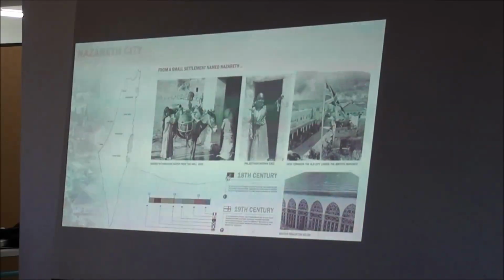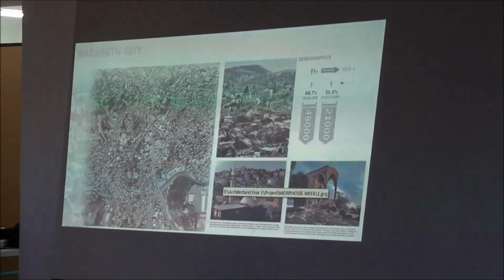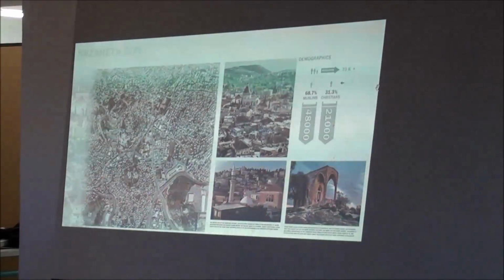And as I said, it was influenced by many different cultures, and the most recent cultures were the Ottoman Empire and the British Mandate. Okay, so now I'll just mention a few of the different architectural influences which were influenced by the West, and how these cultures also affected the society itself in the city.